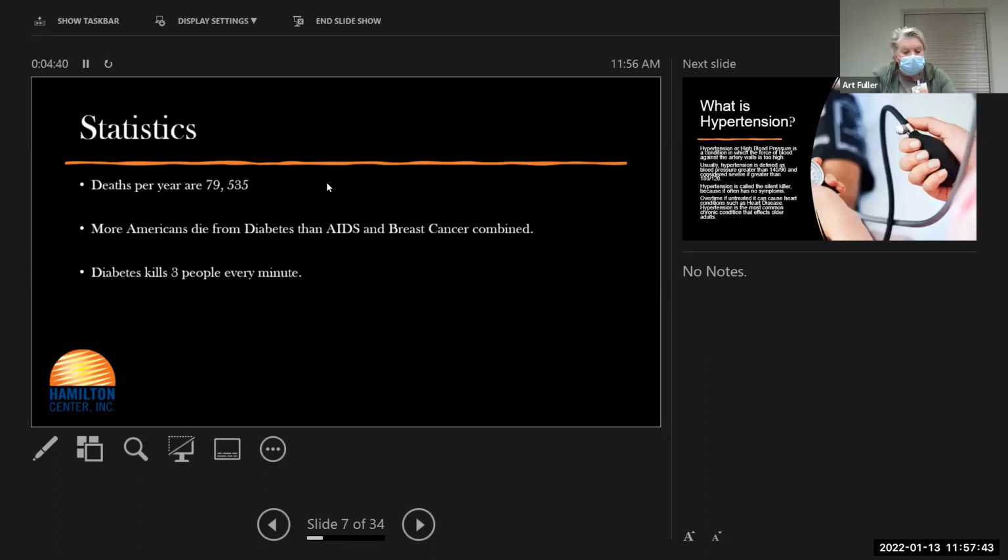Statistics. Deaths per year are 79,535. More Americans die from diabetes than AIDS and breast cancer combined. Diabetes kills 3 people every minute.